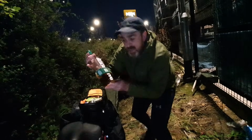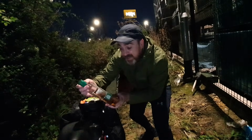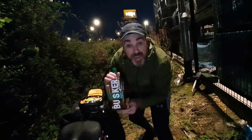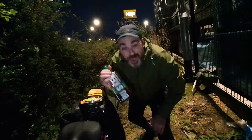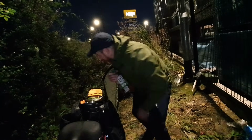Oh yes, I've got some Irish whisky, the Busker, kindly given to me from John and Beth. Cheers, John and Beth. I will certainly do a whisky review on that later on. You better believe I will.